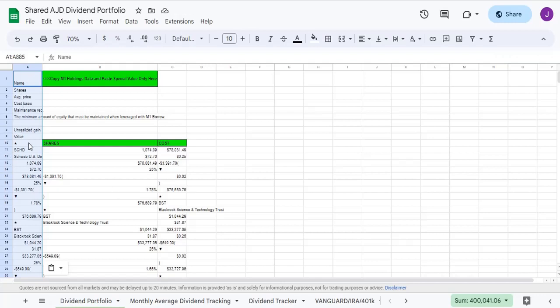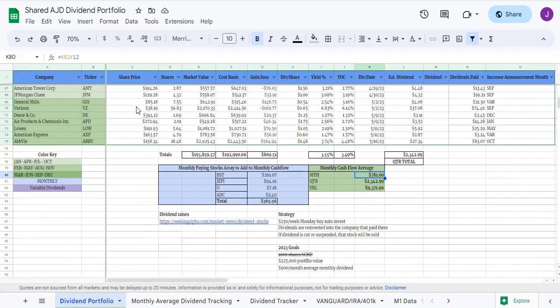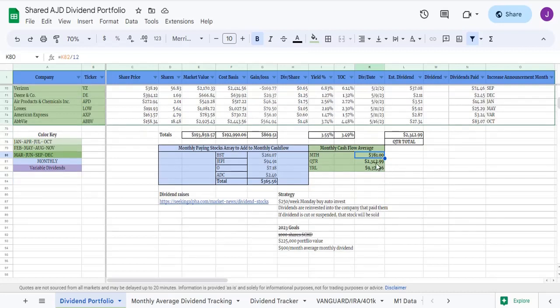All I'm doing is pasting in the raw data from M1 into a single column, and then I'm lining up the shares and cost of those, and then doing a VLOOKUP for each of my positions. We can take a look at the shares. You can see the VLOOKUP, how it's doing that. It's pulling the shares as well as my cost basis, and that's pretty much it. And so it's changed my monthly cash flow average now to, it looks like an even 781.